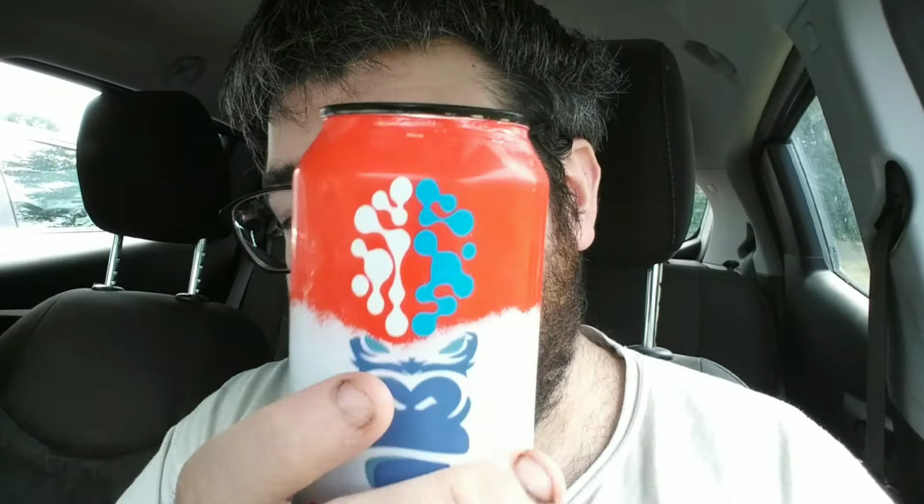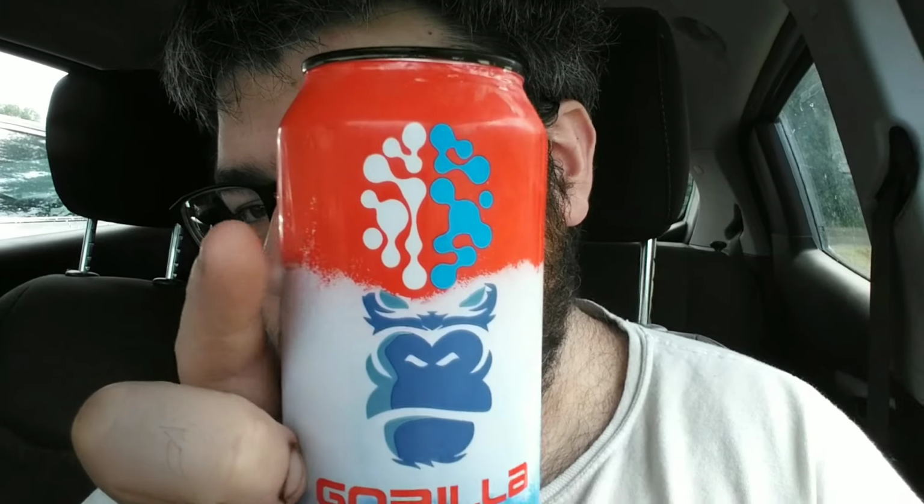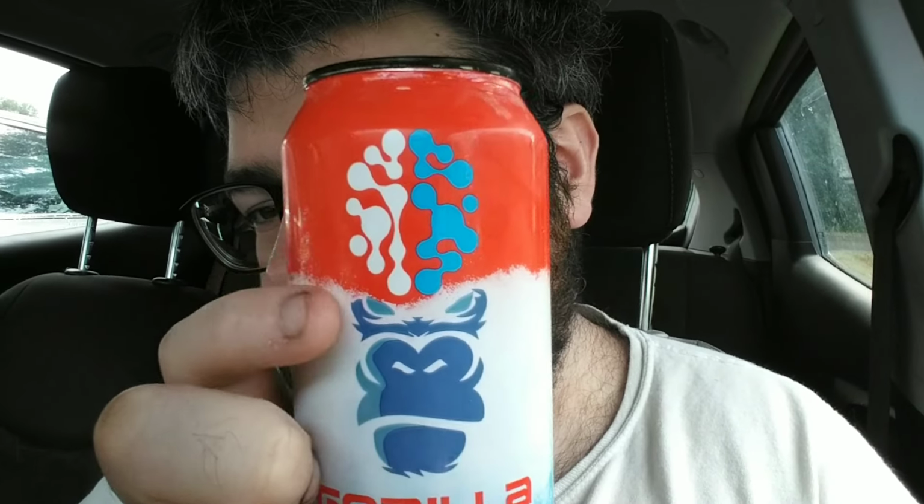Zero sugar per can, 16 fluid ounces, 473 milliliters. Bombsicle energy drink. No sugar, artificial colors, unmatched energy, amplified focus, enhanced concentration, increased productivity, elevated mental clarity. Shows some sugar cubes with a crossover, a lightning bolt, an arrow and a target, a brain, a gear with an arrow in it, and a light bulb in a person's head. Has some nootropic stuff, because that's why it's called Gorilla Mind, you know, because it's also for your mind. It shows his brain, you know.